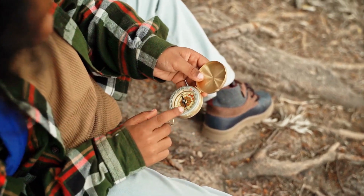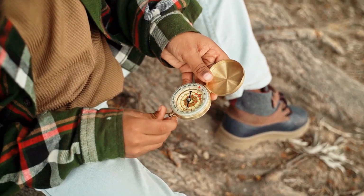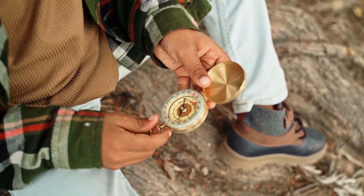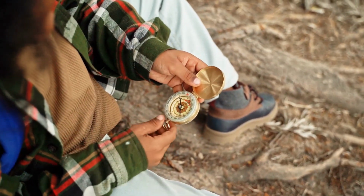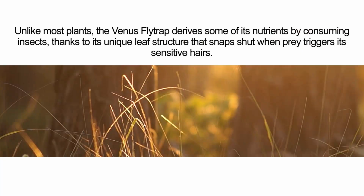Meet the Venus Flytrap, a remarkable carnivorous plant native to the subtropical wetlands of the East Coast of the United States, stretching specifically from North Carolina to South Carolina. Unlike most plants, the Venus flytrap derives some of its nutrients by consuming insects, thanks to its unique leaf structure that snaps shut when prey triggers its sensitive hairs.